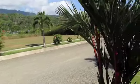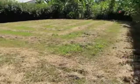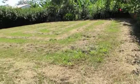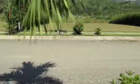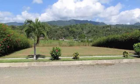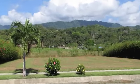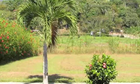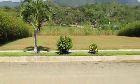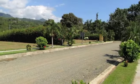Okay, Dennis, this is the beginning of the walk through. This is lot number 3. Okay, sidewalk. And what you would see directly across and beyond, the view out there. And of course, we're looking at, that's lot 16 right over across the street, which is available. Okay, 17 is over there.